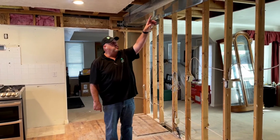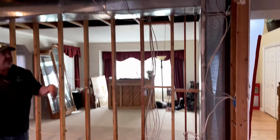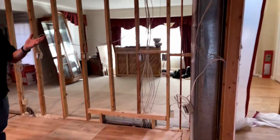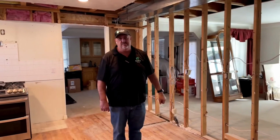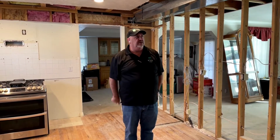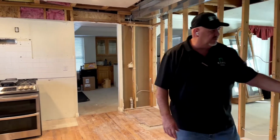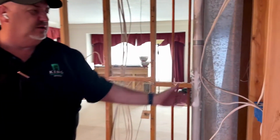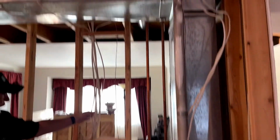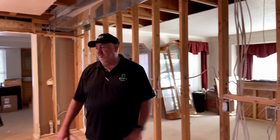All this duct work that you see here, we're going to abandon because she actually had another furnace installed for the upstairs, and all this duct work is for upstairs stuff. She has a whole new furnace in her attic, and so we're going to be able to get rid of all this duct work. We've got a couple things we found that we have to move. We've got to move the vacuum line here, and there's quite a bit of wiring that we're going to have to reroute to get this wall out of the way. But other than that, it's going pretty good.